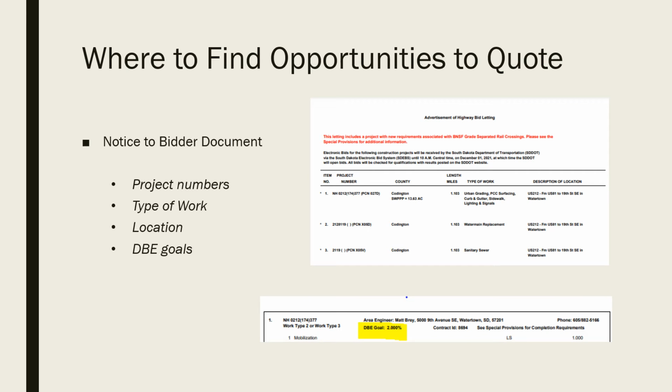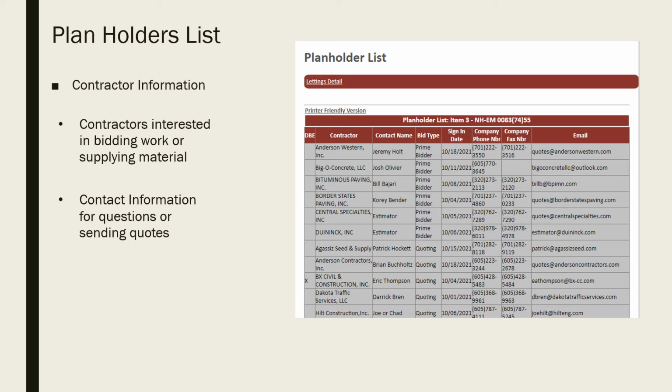The Notice to Bidders document provides information on all projects out for bid for the letting date. It includes project numbers, type of work, location, and also if there is a goal on the project. In the plan holders list, you can find contractor information of any contractors that are interested in the project and may be submitting a bid.